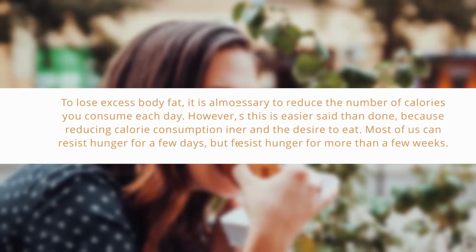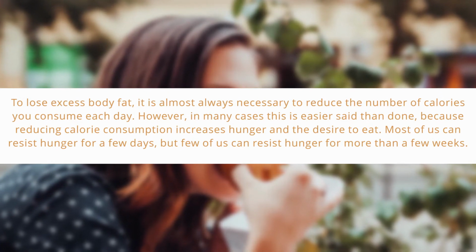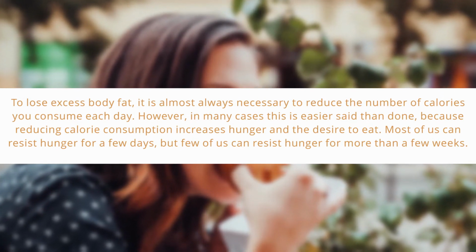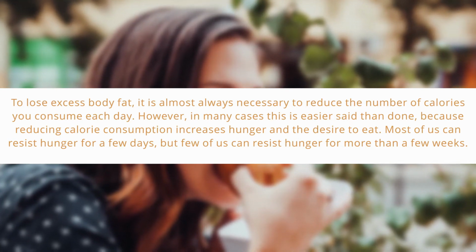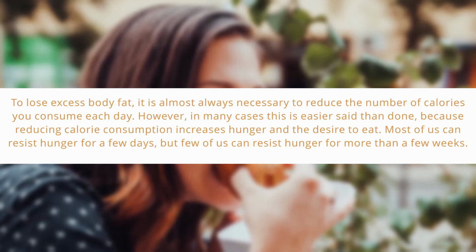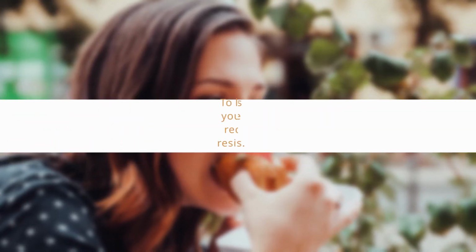To lose excess body fat, it's almost necessary to reduce the number of calories you consume each day. However, in many cases, this is easier said than done because reducing calorie consumption increases hunger and the desire to eat. Most of us can resist hunger for a few days, but few of us can resist hunger for more than a few weeks, and that's why most weight loss diets don't last very long.